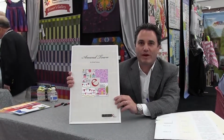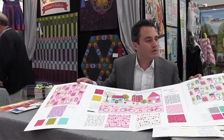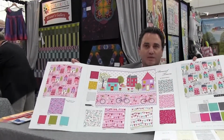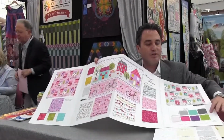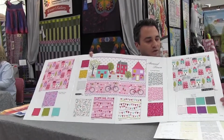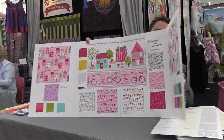We have 6 new lines for this release. The first one is called Around Town by Small Factory. This line is 16 SKUs. You can see a really fun line, bicycles. It has a great pop of pink colors on it. And of course, we have our Just Color collection that goes with the line perfectly that you could add. That is not part of the collection, but you could get that as an add-on. So you could get 12-yard cuts of this line for the 16 SKUs.